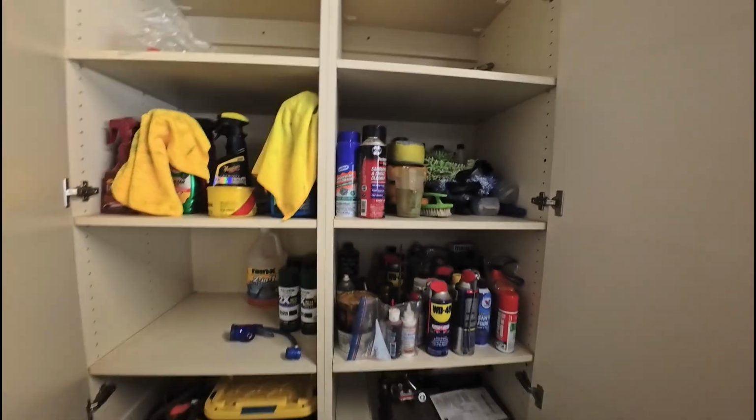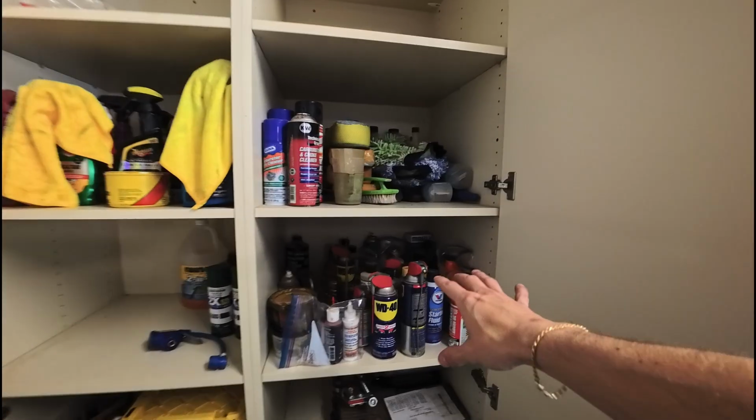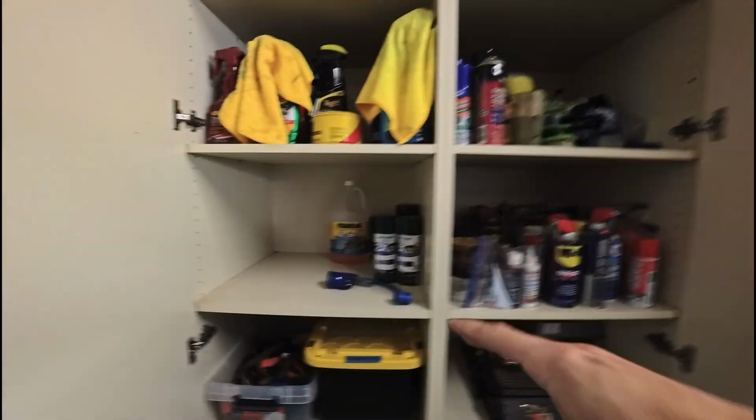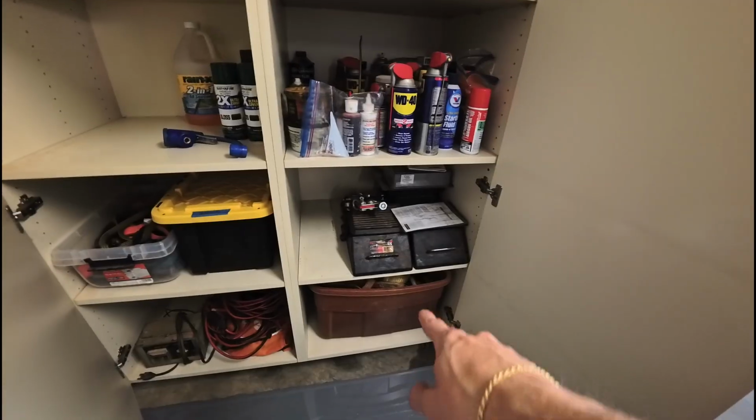It'll just be cleaned up a little bit. So all of these right here, I'll try and make accessible. Same with the detailing stuff. More detailing stuff. We got tow straps, battery charger with some cables, jumper cables, I imagine. More straps down here. This stuff I haven't touched yet.